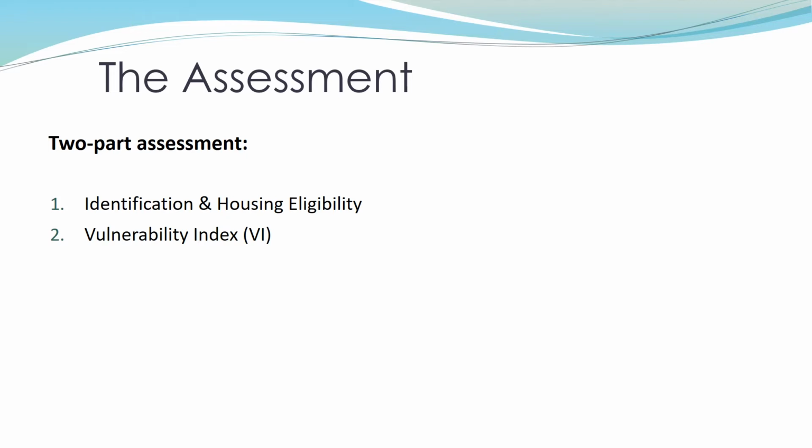Next in your workflow is triage. If the person is a veteran, a youth, fleeing domestic violence, or needs shelter tonight, attempt to connect them to an immediate resource. These are things that might come up during the assessment.